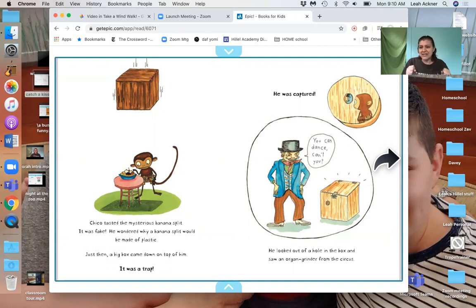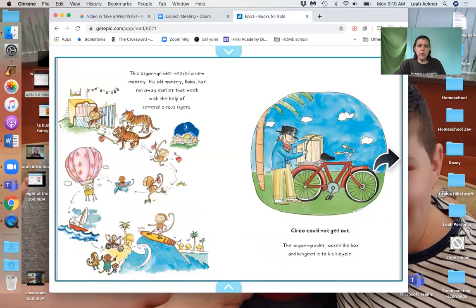"Ooh, you can dance though, can't you?" said the man. He looked out of the hole and there was a circus man, an organ grinder, there. The organ grinder needed a new monkey. His old monkey, Bobo, ran away earlier that week with the help of several circus tigers. Chico could not get out. So the organ grinder locked the box and put it onto his bicycle.